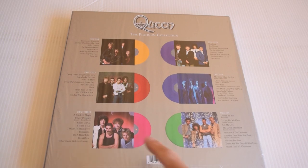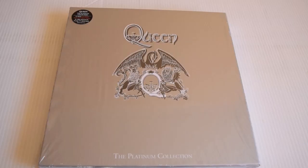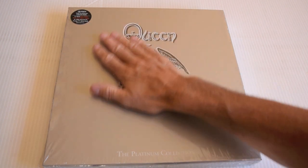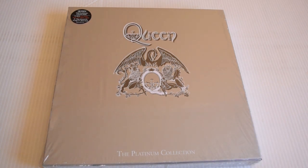So this one is a bit strange. What I'm going to do is go back to my Greatest Hits 2, the remastered double, and have a listen to see if that's in that. I don't really know if they're recut and stuff. There isn't a lot to say that's not already been said. It's a nice item, and definitely a nice collector's item. It's expensive. Even if you didn't have any of the Greatest Hits albums and just wanted to get them on vinyl, it's a good way to get it, but it's an expensive one.